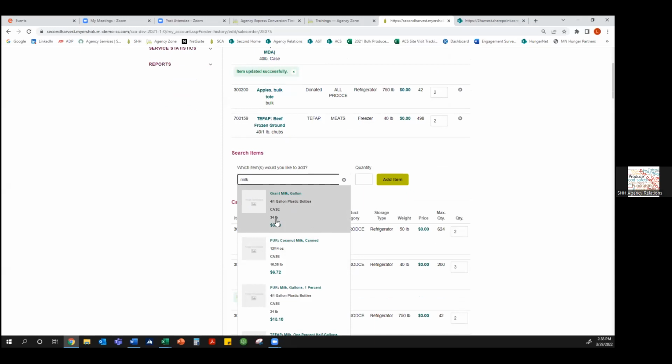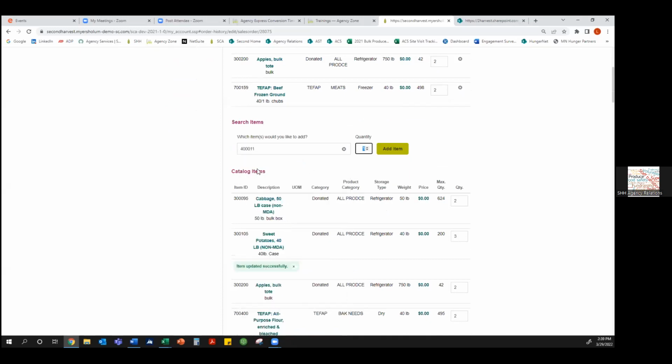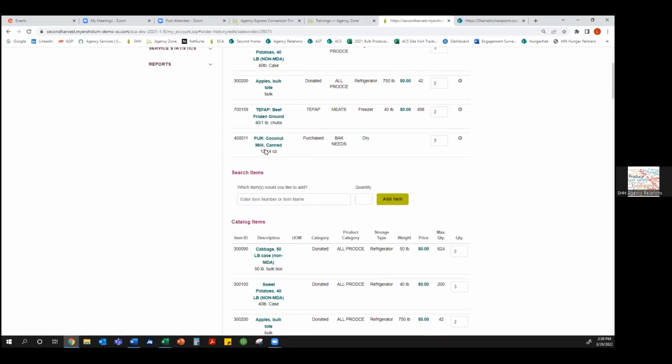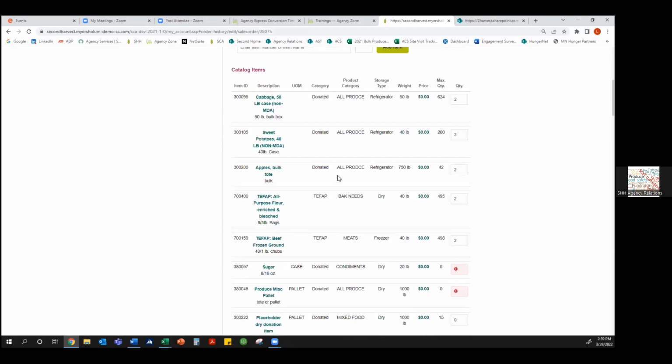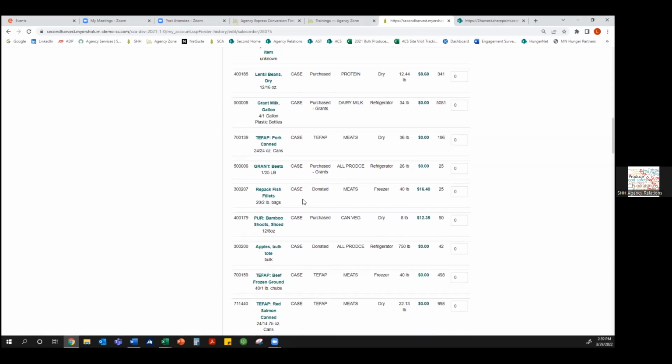So if we wanted to go ahead and add some coconut milk onto our order, you would simply click on it. It'll bring that item number into the search bar here, and I can go ahead and click on the quantity and then click add item there. And as you can see, it then moved it to the top, and I can see that my coconut milk is now on order. So if we wanted to simply scroll and look at the inventory, we could do so, like I mentioned, by simply scrolling down.